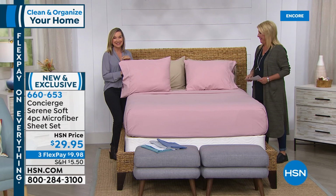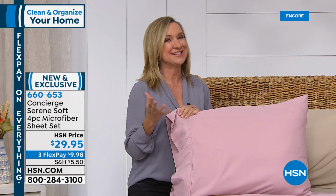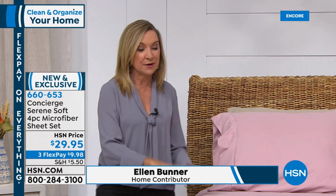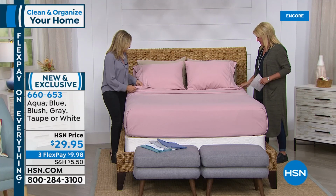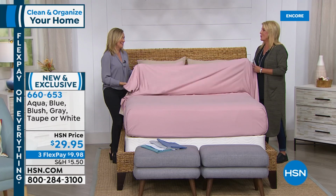It's our number one selling type of sheet, not only industry-wide, but here at HSN as well. But this is a little bit different, microfiber. How many of you love microfiber? We love the softness. We love how easy they are to care for. But maybe you want a little more weight to them. That's what we did with these. We increased the weight about 20%. These are dreamy.